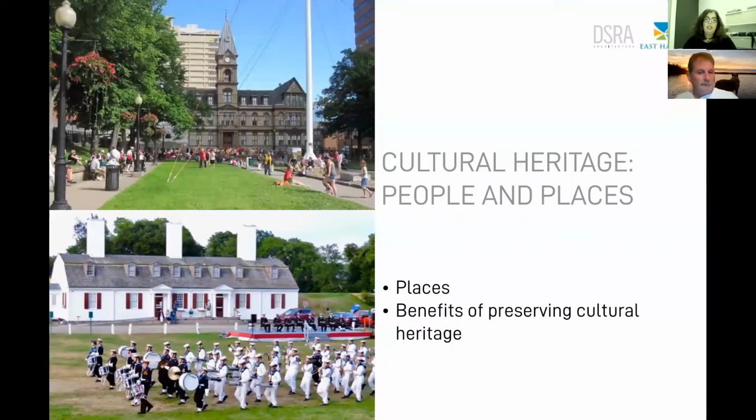Okay, so first of all, introducing what we maintain. What we mean by cultural heritage. Cultural heritage is basically places with a cultural significance and heritage significance to people. So there is always the connection between people and places that makes that significant. A place can be of local significance, provincial, national or international significance, according to what it represents, the significance that is embedded in it, and to whom the significance is important.